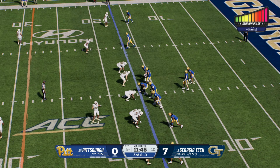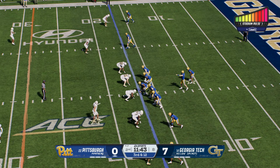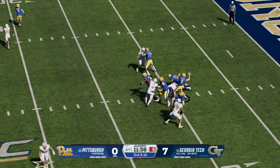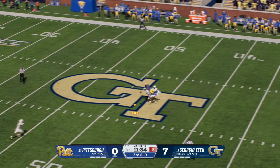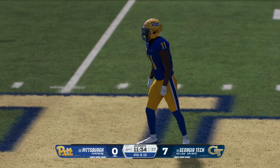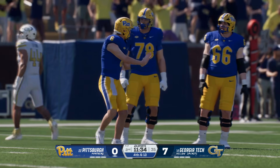Well, a serious challenge for this offense. You don't want to be in 3rd and long inside your own 20. How much of a risk will they take to try to pick up this 1st down? He'll take a deep shot here. Oh, he dropped it. Can you believe it? A huge gain slips through his hands.